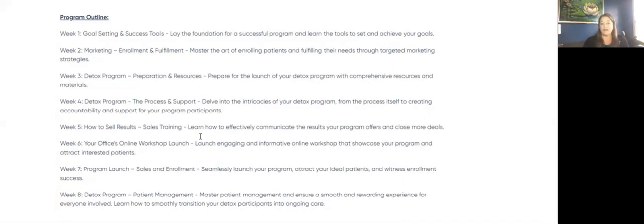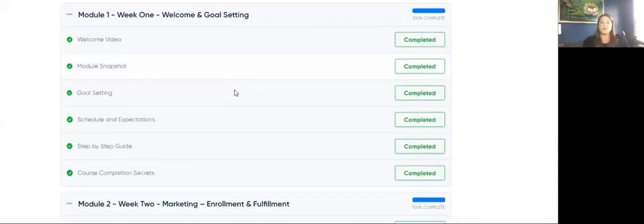And then, of course, patient management. I want to walk through the modules and what is in each module. Module 1, week 1 is welcome and goal setting. We'll go through goal setting. I have a step-by-step guide that literally walks you through what to do very simply. That guide will kind of walk you through the entire program.